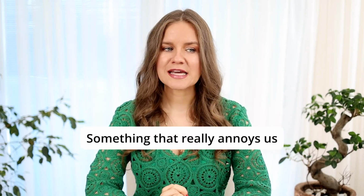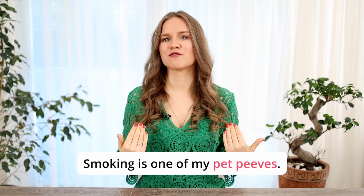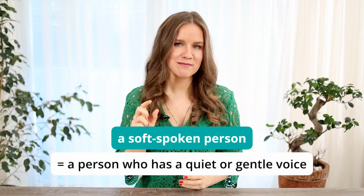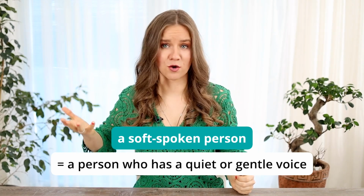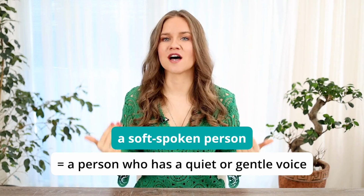Idiomatic vocabulary really helps in the speaking section. It allows you to convey the same message in a shorter and more natural way. For example, what's the word we use to describe something that really annoys us? We use the word pet peeve. Smoking is one of my pet peeves. I hate it when people smoke around me. Another example is a soft-spoken person. That's the person who has a quiet or gentle voice. Some people have a loud voice, some people have a soft voice, and these people are soft-spoken.